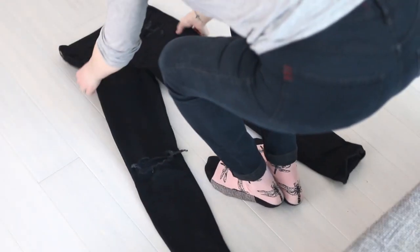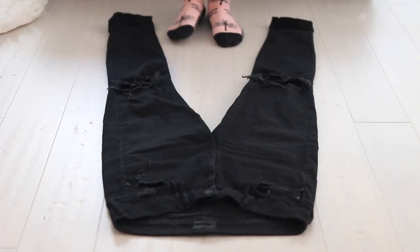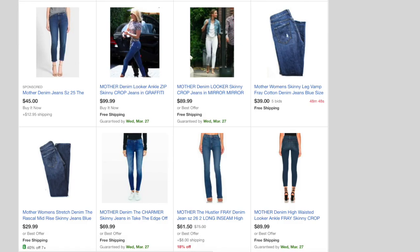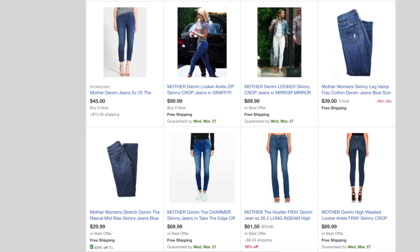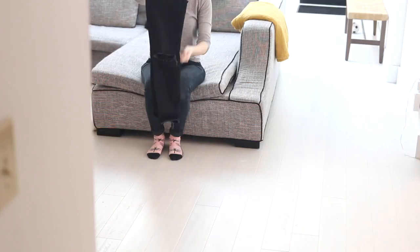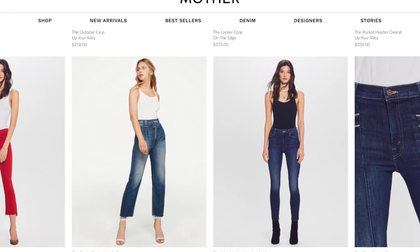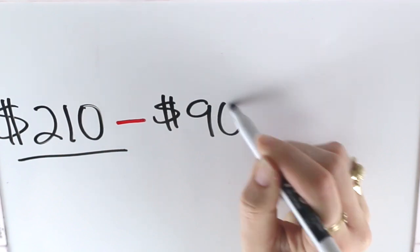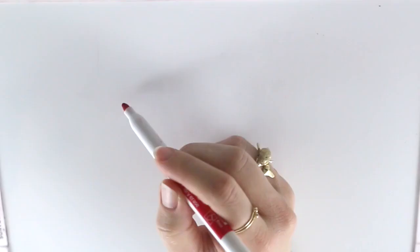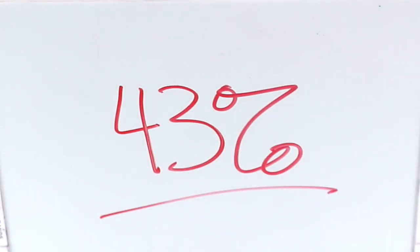Okay, so in the end, I purchased the Looker Ankle Fray for $210, and just from my past experiences selling designer denim, I could definitely get $90 to $100 for these jeans. So let's say I purchase another pair of new denim for the same amount of $210 minus the $90 that I received from selling the jeans. That equals $120, giving you a 43% discount. That is how to get a discount on designer denim.